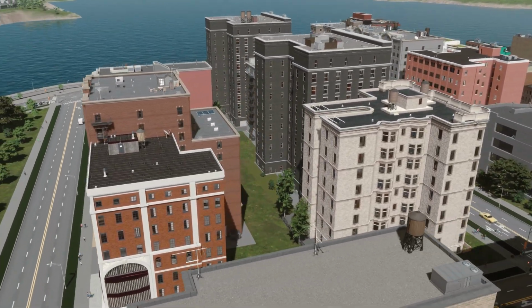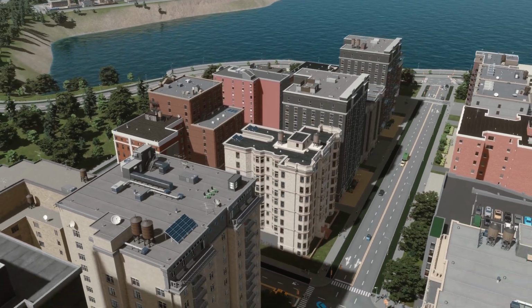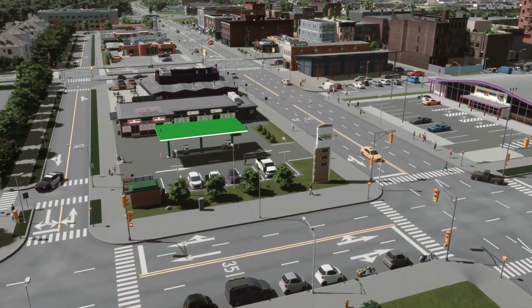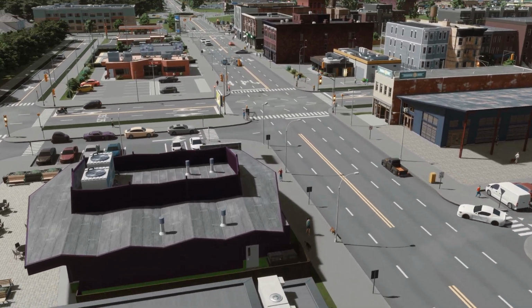I've also been looking at a couple of areas that are just waiting to be developed. So there may be some new neighborhoods, commercial spots, or even a revisit to some older zones that could use a facelift.